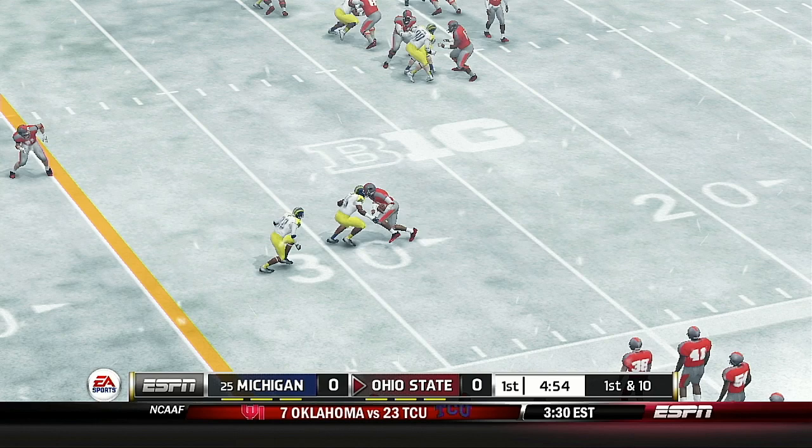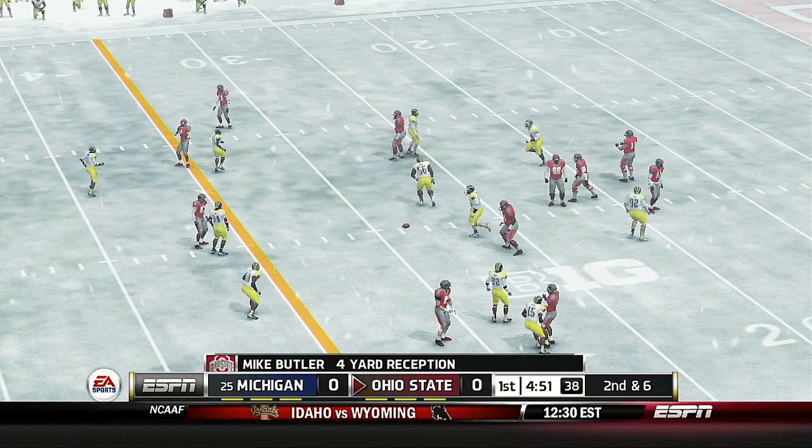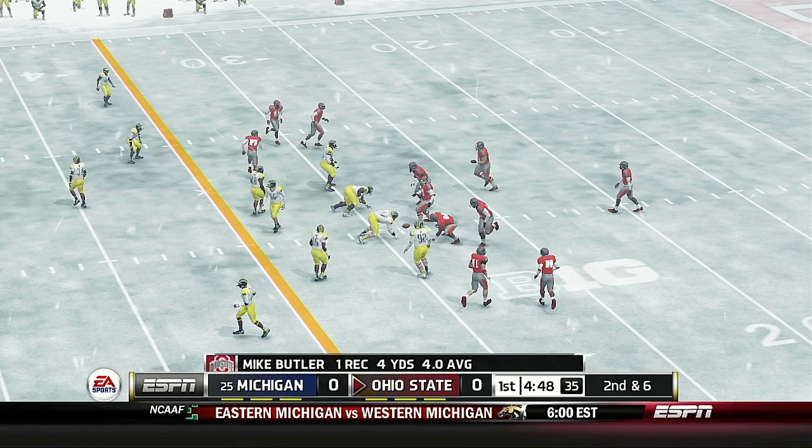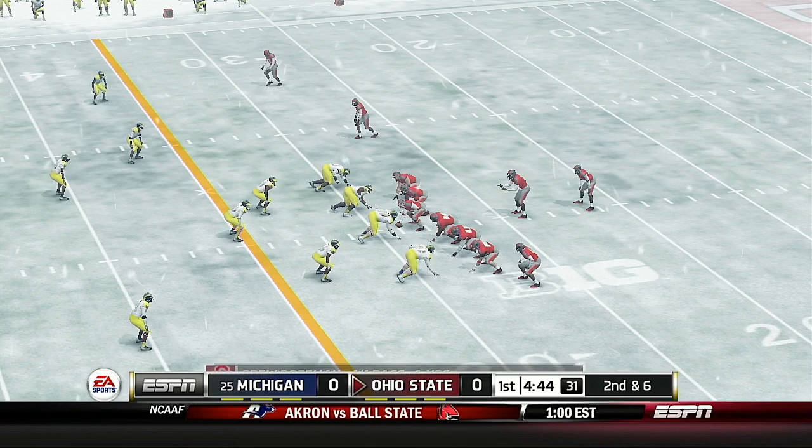Gets it. He's in space. Brought down at the 29. A 5-yard gain. You don't have to go deep every play to be successful. They got 5 yards on the play, and that's always a good gain.